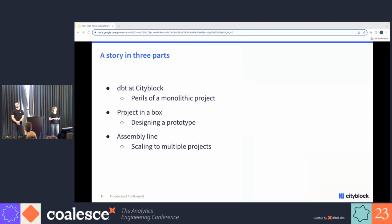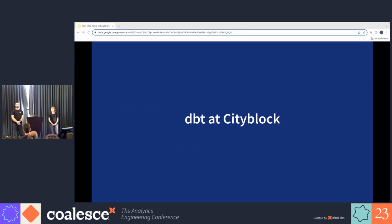So today we're going to be telling our story in 3 parts. We're going to give a little bit of a view from Cityblock's perspective and the perils that we ran into with our monolithic project. We're going to go over our project in a box, the designing of the prototype, and the assembly line, how we scaled to multiple projects. And I'll let Katie introduce dbt at Cityblock.